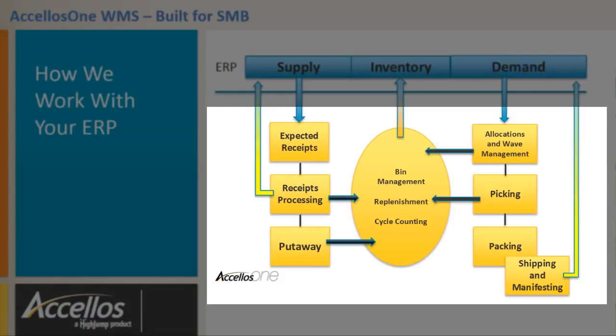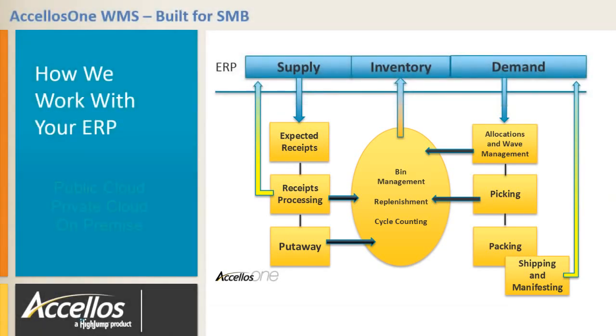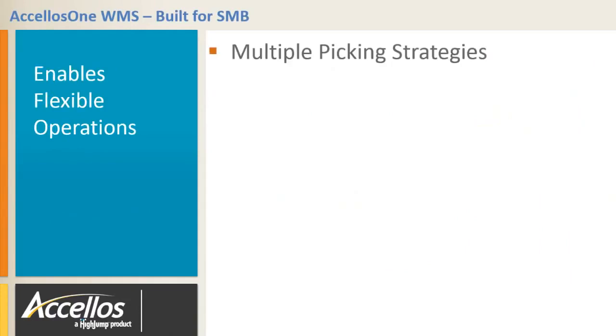The back-end Microsoft SQL database is specifically tuned for heavy transaction processing. AccellosOne WMS can be implemented and used in a public or private cloud, or on-premise depending on your requirements and IT strategy. AccellosOne WMS supports multiple picking processes.